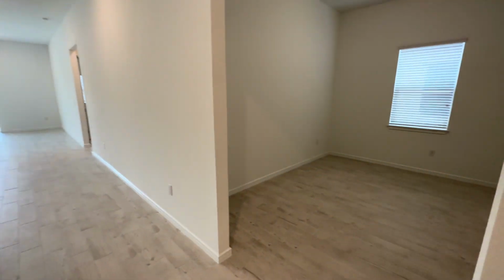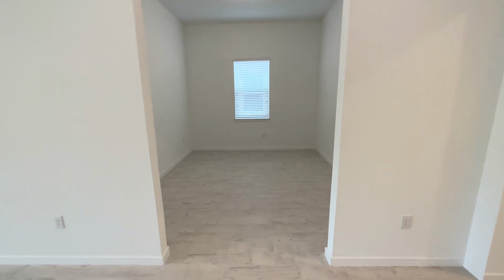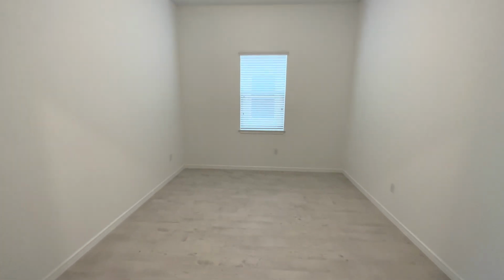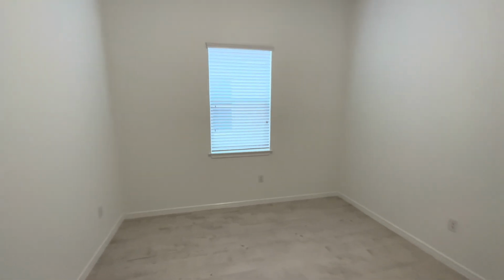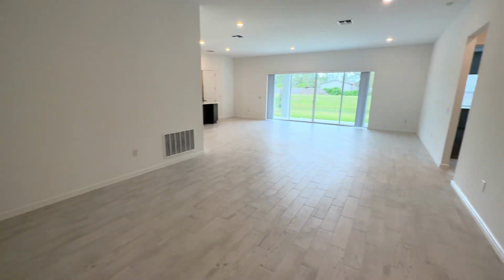All right, continuing on. Right here is going to be a flex room. If you watched my Easley Grand video, you know this one had the French doors on it, so just kind of give you a different look without the doors. And this one's obviously a single level, doesn't have the second story like the Grand does. So nice open area here.